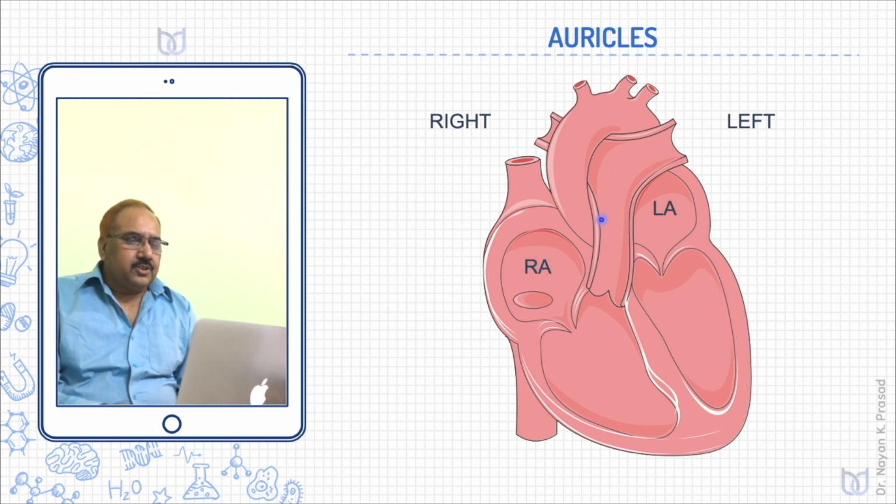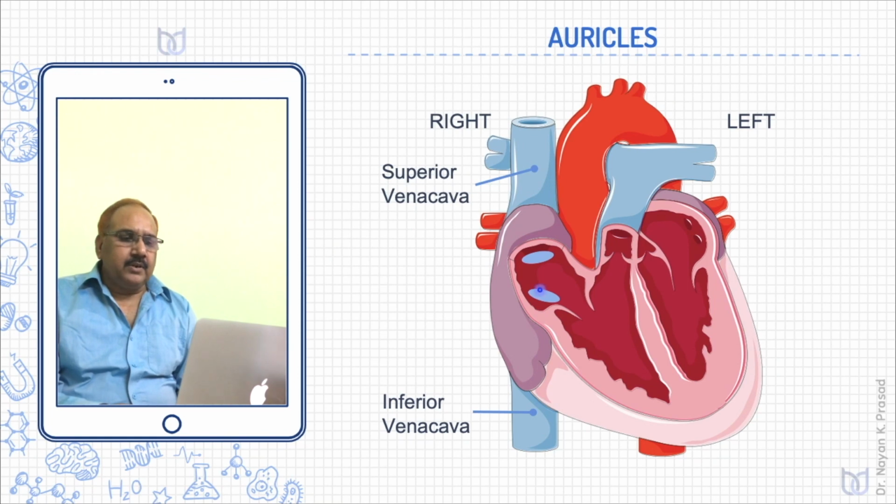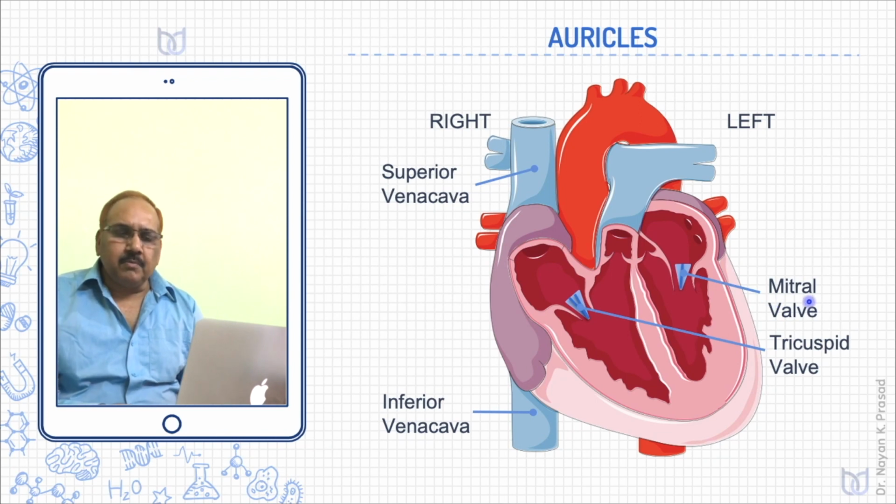The right auricle receives two separate openings of caval veins called superior vena cava and inferior vena cava. The left auricle receives four openings of pulmonary veins, and these can be seen in the diagram also. Each auricle opens down into the ventricle of its side through a wide auriculoventricular aperture. The right AV aperture is guarded by a tricuspid valve, while the left AV aperture is guarded by a bicuspid valve, also called mitral valve.